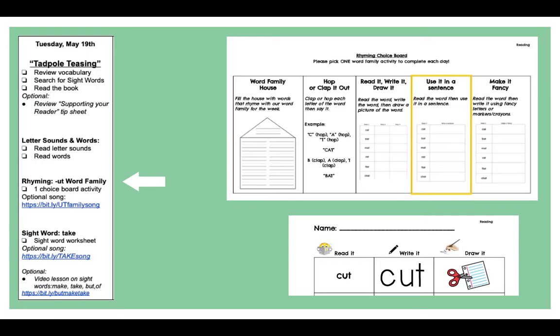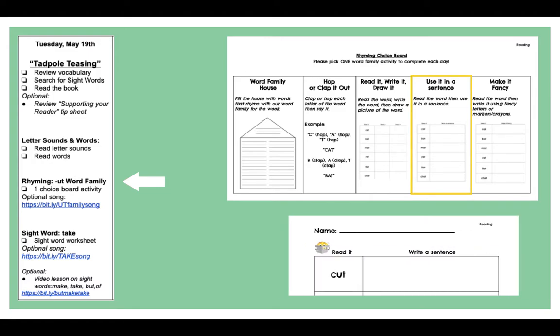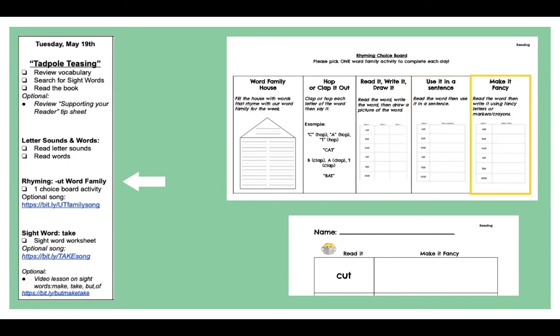The next one is use it in a sentence. So here's our worksheet. We've got our word cut. Now I'm going to write a sentence using the word cut. I can cut my paper. The last one is make it fancy. So you're going to read your word cut, cut, and try to write the word 3 times using different colors. We're trying to make your letters look really fancy.